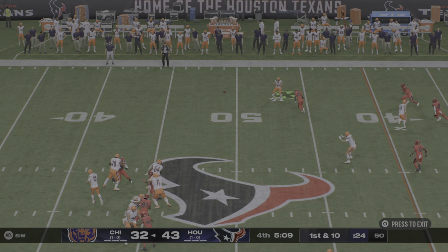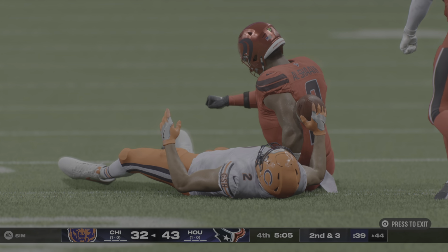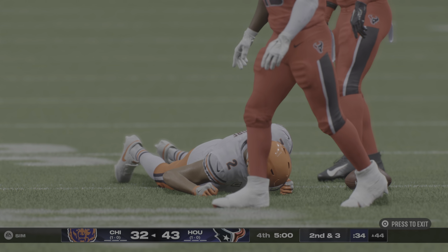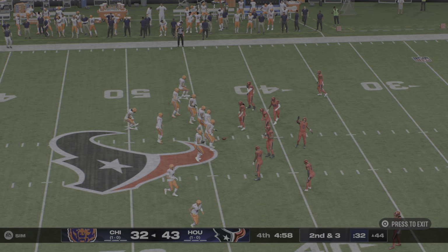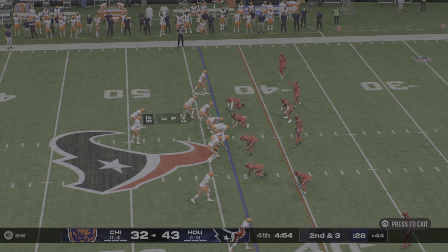Shotgun snap, they're going to throw. That's into the hands of Moore, and he'll have it down to the 44-yard line. Well, partner, maybe not the record that most people think of when it comes to quarterbacks, but it's certainly an impressive accolade for him. The most completions in a single game.